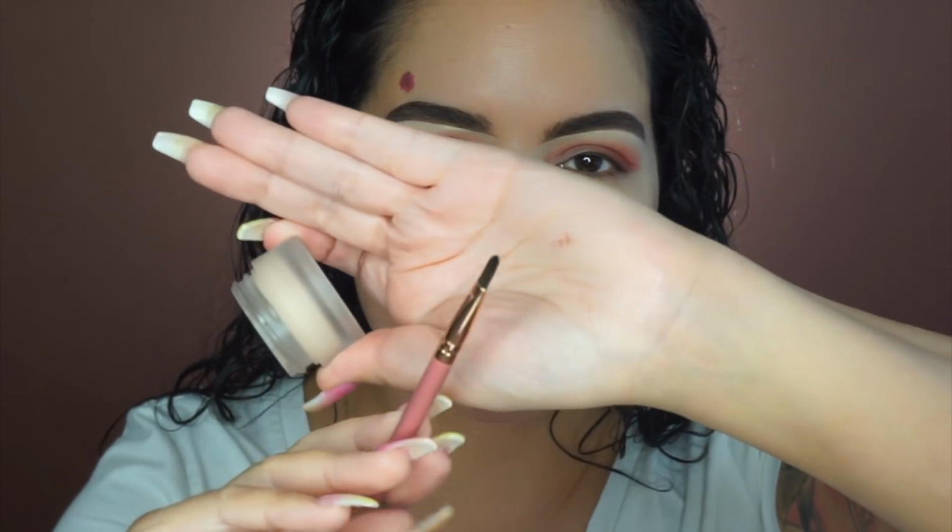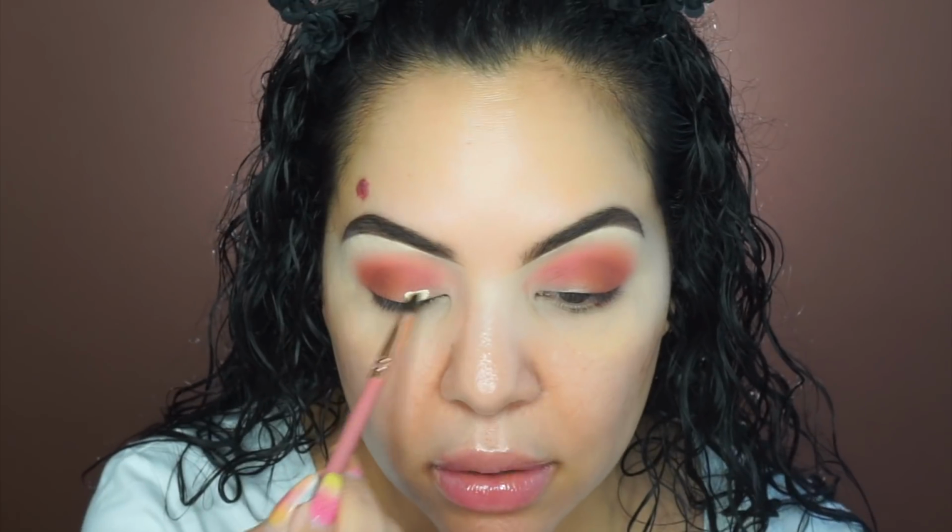So you guys know I have to cut my crease. This is a must for me, just because I like for my lids to look a lot bigger. So I'm gonna go in with the It's My Raye Raye brush in the number 9, I think. Yeah, this is the number 9 brush. This is a flat brush, so I'm gonna try to see if this works to cut the crease, and I'm just gonna use my Anastasia concealer.